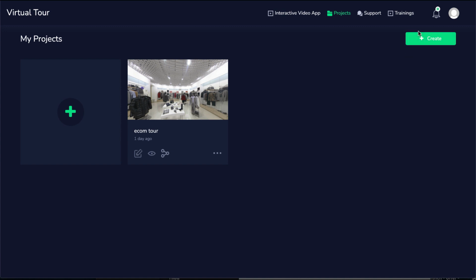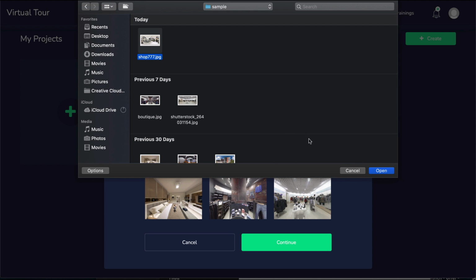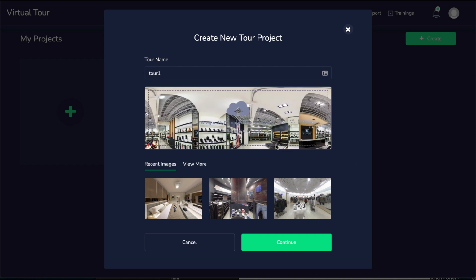Let's create a new project right now. The first thing is to upload a 360 image. Now you could record a 360 image with a 360 camera, or you can actually use your current phone camera. Works for both iPhone or Android phones. We have a step-by-step tutorial that covers that. Now proceed to create your tour.